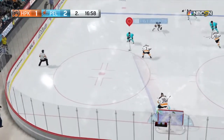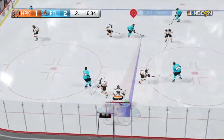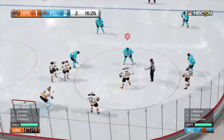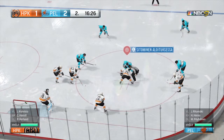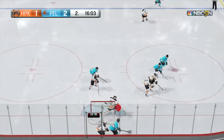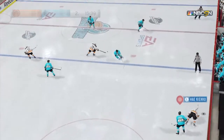Lottie's in possession in neutral ice. Right in front. Can he generate something? Outstanding save with a glove. A cover. And play is stopped. The Pelicans prevail again. Lets it fly. And that shot missed. He was trying to be a little bit too fine there. That's why he missed the net.